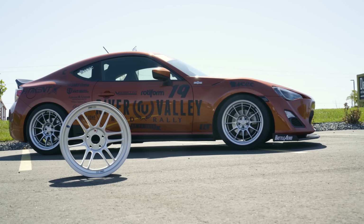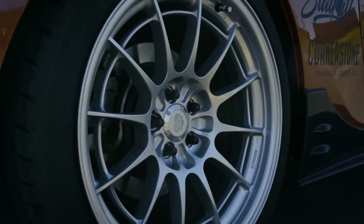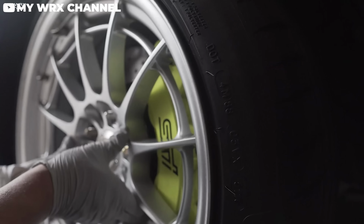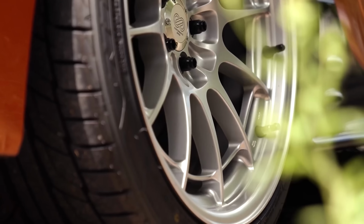Wheel number 1 of the list is the Enkei NT03M, the wheel that constantly gets overshadowed by the RPF1. NT03 is yet another fantastic wheel choice from Enkei. It's a multi-spoke design with the addition of that little outer hoop through the spokes. It provides such a unique design to these wheels and it works for a ton of vehicles, from your WRXs to your FRSs to literally anything you want to put it on, Civics, you name it.